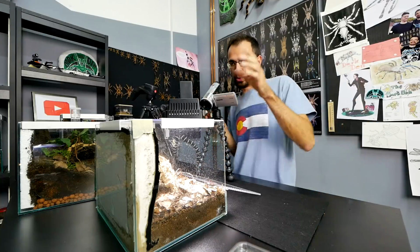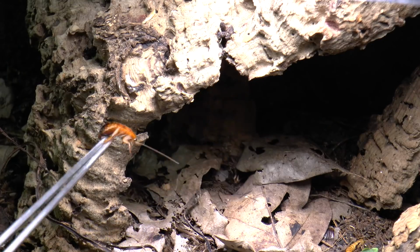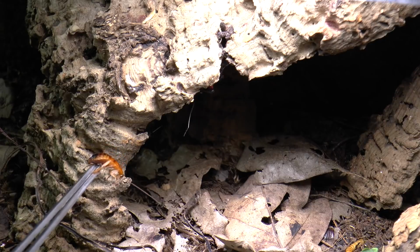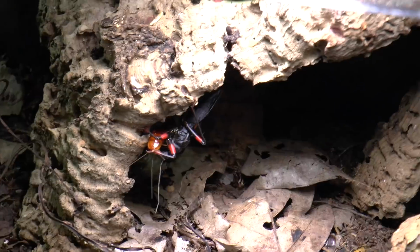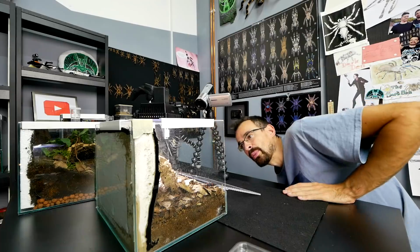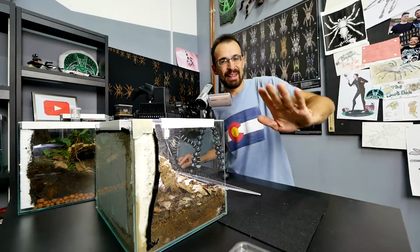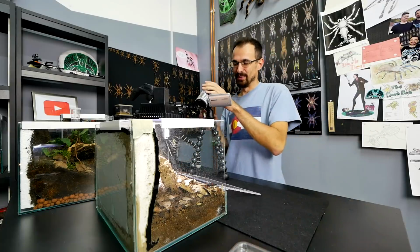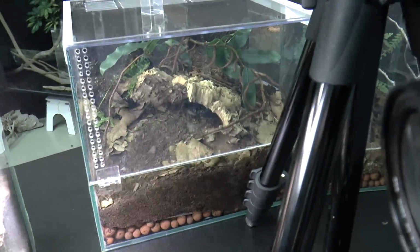Where are the rest of the adults on top? Let's see if we can lure them out. Hello? Is someone hungry? Whoa. Oh, definitely hungry. And I believe I still have like 3 or 4 adults under that cork bark. But I think we got more than enough clips from these guys. So let's move to another enclosure and look who's there.